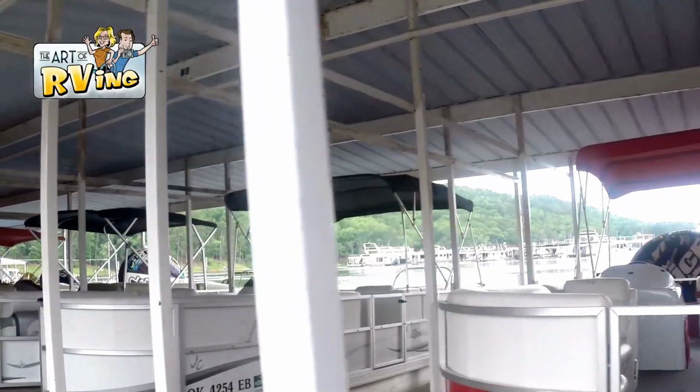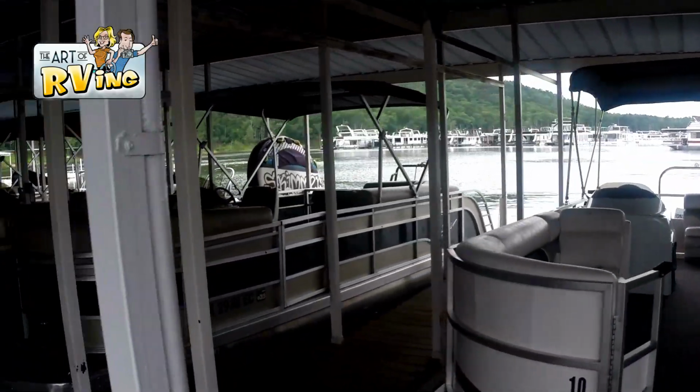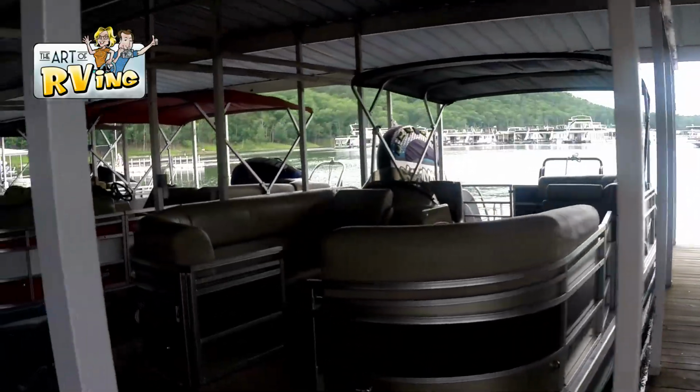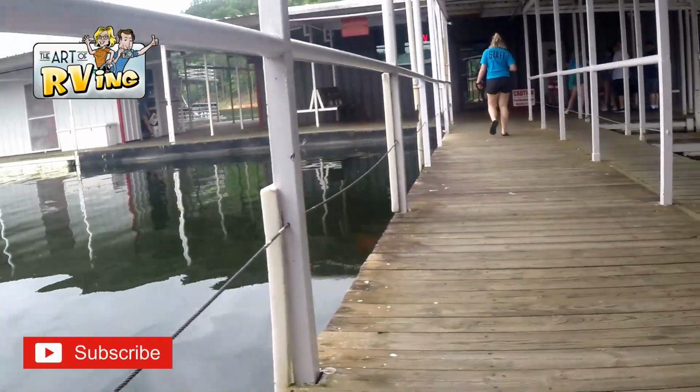Here's some of the cool barges you can rent. All of them you can ski behind. They have a neat little gift shop. They sell all kinds of stuff that you can take out. Yeah, it's really interesting to go to the marina. I enjoyed it. It was fun.